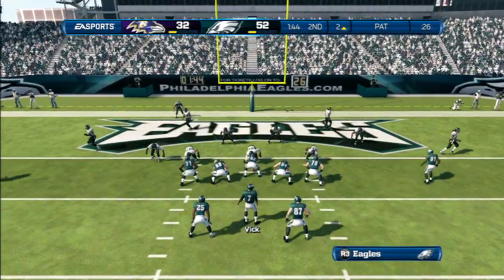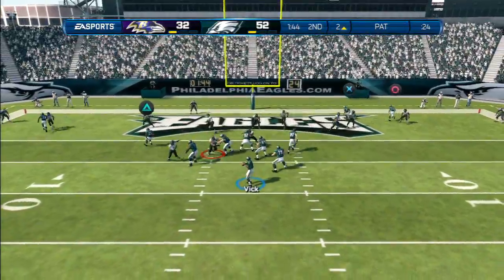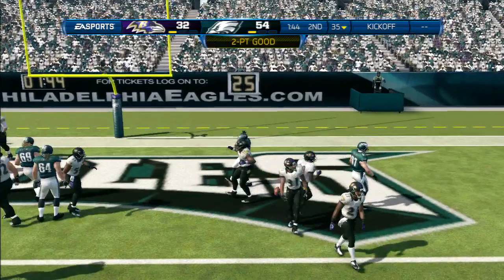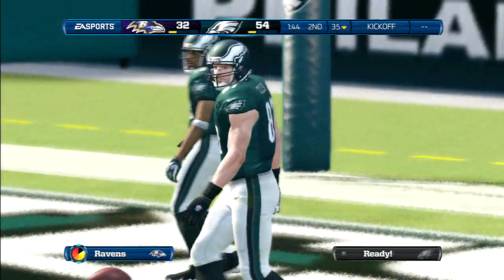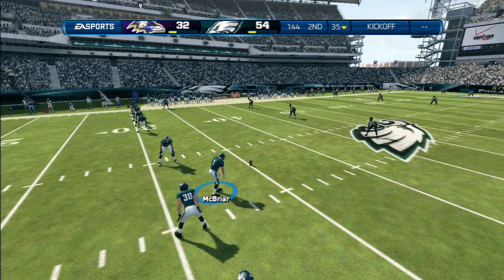Lining up now for the two, from the gun, looking to the right. So from 2 yards out, they get it across and secure 2 extra points. They line up here for the onside kick. They want that football back.